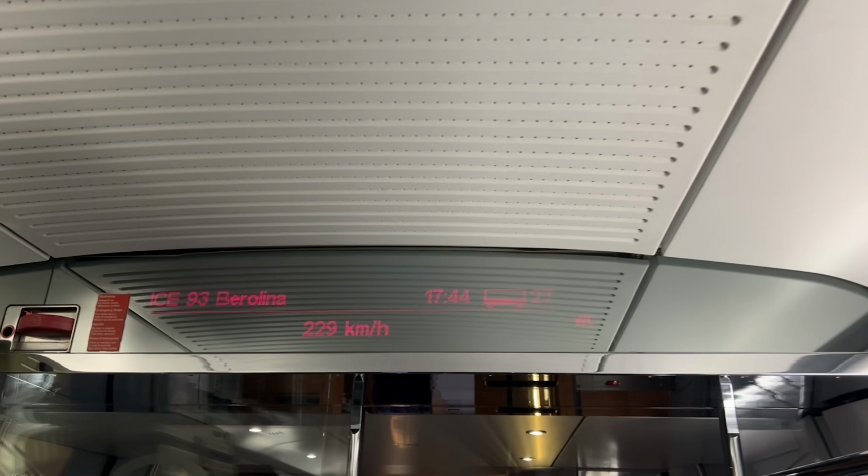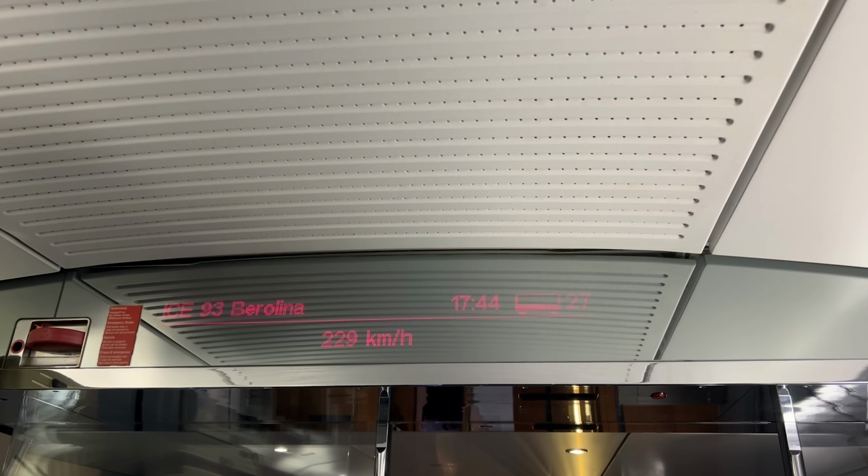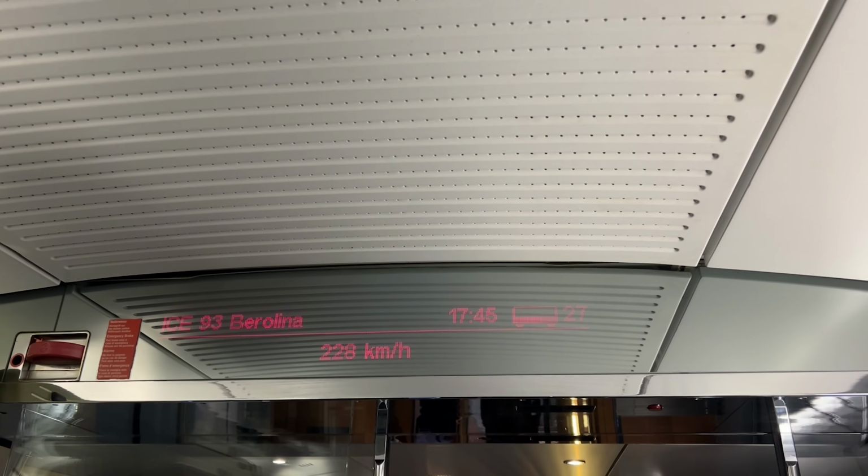After Linz, we enter the high-speed section of the Westbahn or Western Railway, which after a long period of conventional line running allows our ICE-T to once again stretch its wheels and reach its 230 km/h maximum speed, just shy of the 250 km/h speed limit of the line. A relatively smooth ride through Austria later sees us arrive at Wien Hbf within the city suburbs, meaning our journey is now coming to an end.